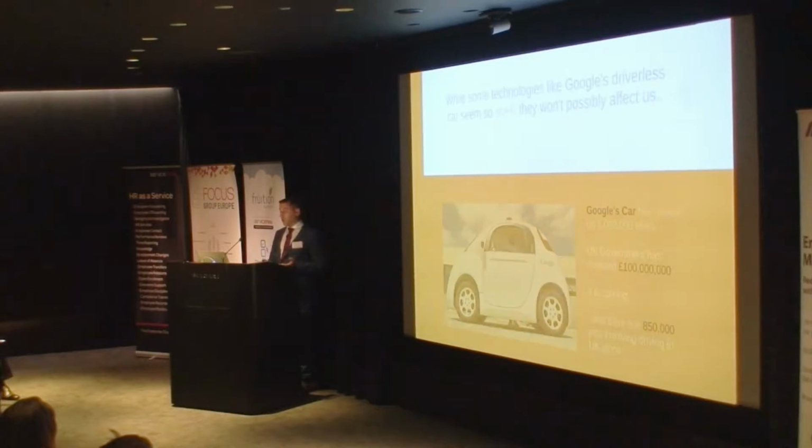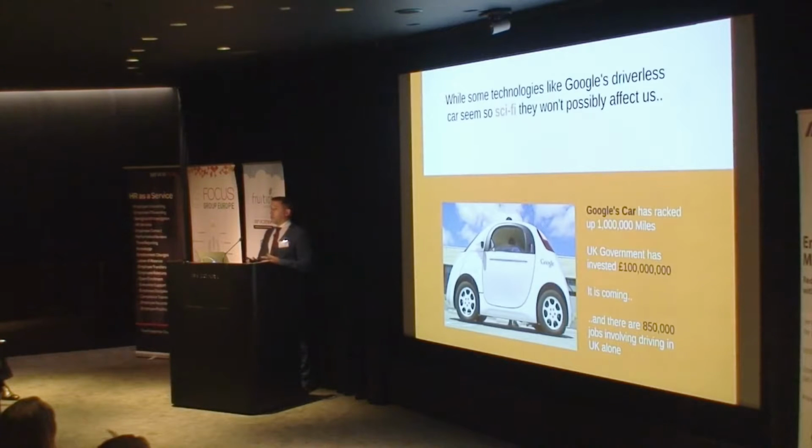Now, some of this technology may seem somewhat science fiction. You may have seen this. This is Google's driverless car. A few years ago it was just a prototype. Now it's done over 1 million miles of real travel. And this is a very real technology and movement. The UK government alone is investing £100 million in driverless car technology. Now, if I was one of the UK's 850,000 jobs that revolve around driving a vehicle for work, I would be thinking that this is a threat to my existence.